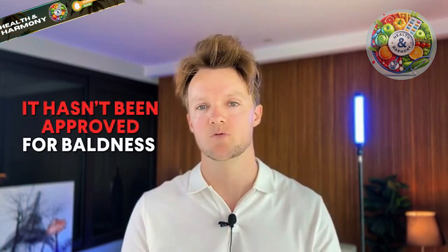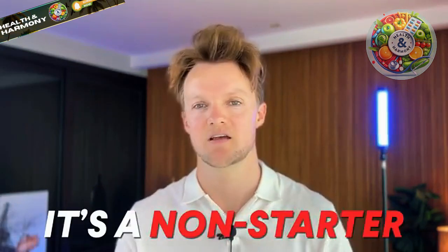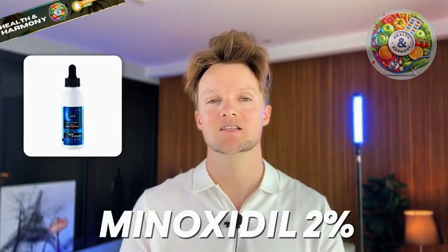Reportedly, the company that developed remedies was at one point considering getting FDA approval for hair loss, but this never actually happened in the end. So the two main problems now are that it hasn't been approved for baldness, and it's crazy expensive. A tiny bottle can cost over $100. So for this reason, it's a non-starter for most men with hair loss.